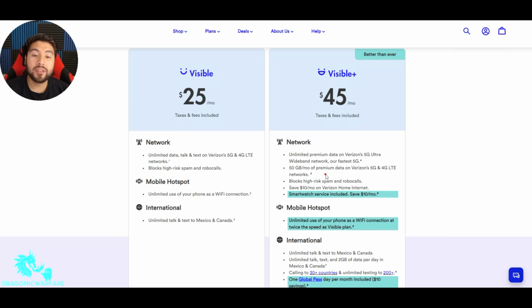Now you do get 50 gigabytes of premium data. So remember, you get unlimited premium data on the ultra wideband, but if you're on the 5G or 4G LTE network, you get 50 gigs of premium data. What I do like about this is, let's say you live next to a 5G ultra wideband tower or at work, mainly you're gonna get this. They put ultra wideband near businesses. With Visible, compared to other carriers, you do get unlimited ultra wideband premium data. So it's pretty cool. It does not count towards the 50 gigabytes of premium data that you get on the 5G and 4G network. Blocks high risk data or spam and robocalls.